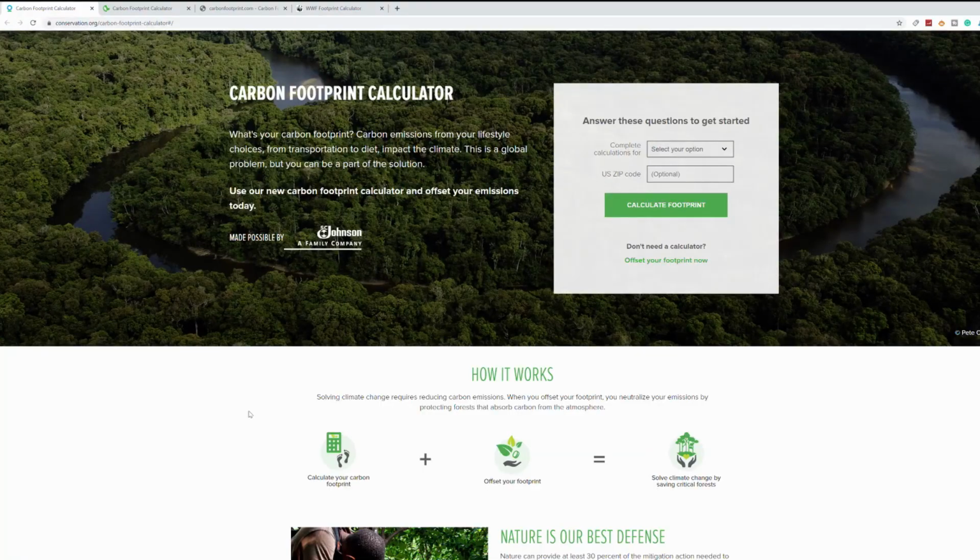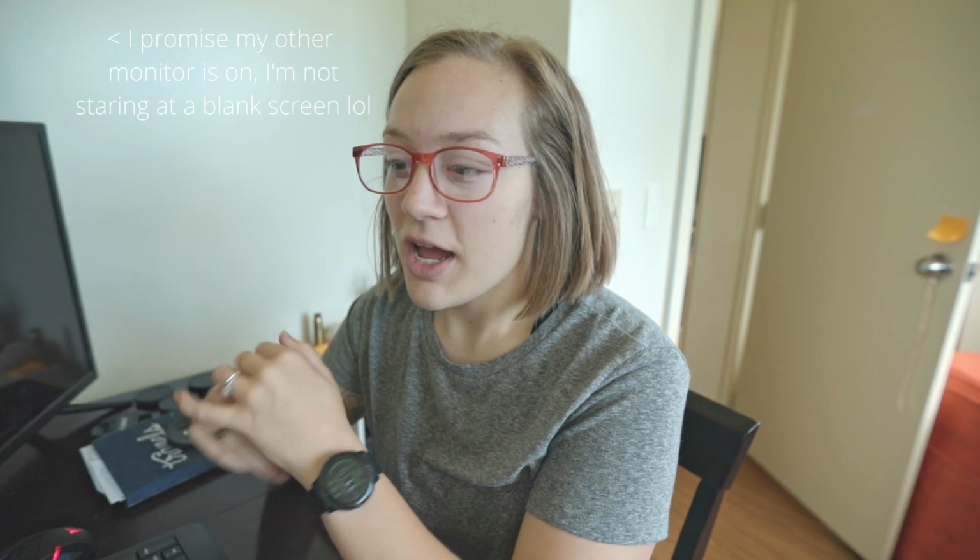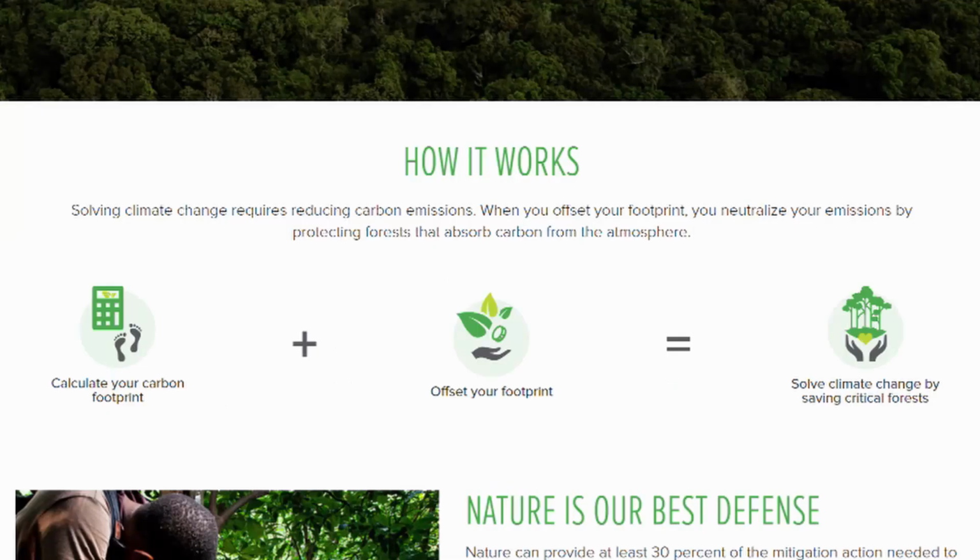The first one we're going to be doing is on conservation.org, and it's just a simple carbon footprint calculator. The first thing I notice about their website is that it says how it works: calculate your carbon footprint plus offset your carbon footprint equals solve climate change by saving critical forests.